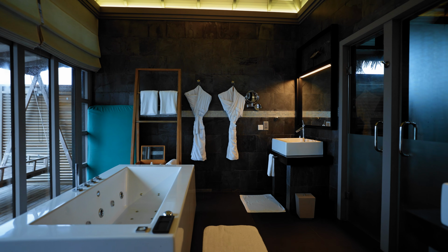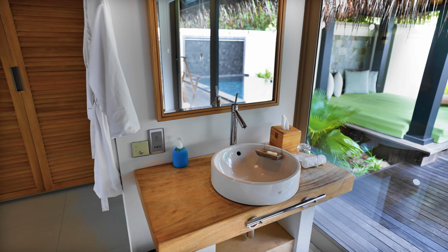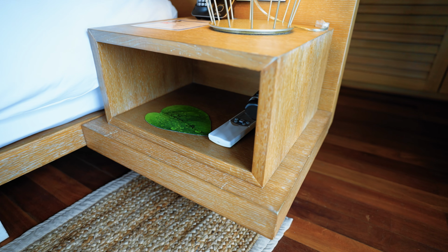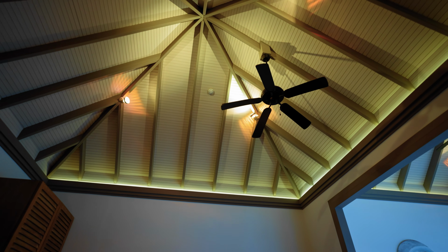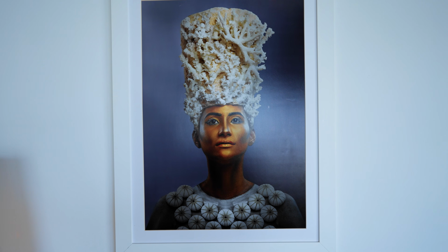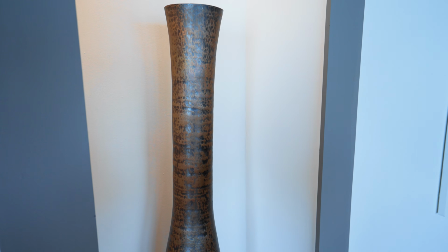When JA took over the hotel, they did a number of renovations to really Maldivianize and modernize a lot of the facilities and amenities, particularly in the rooms. The new wooden elements and the colors that they've introduced are just stunning. We absolutely love the rooms and the style that JA has brought into this hotel.